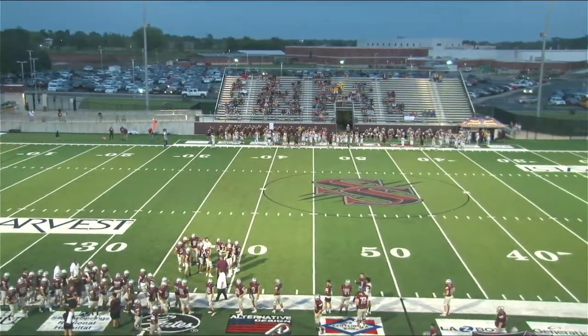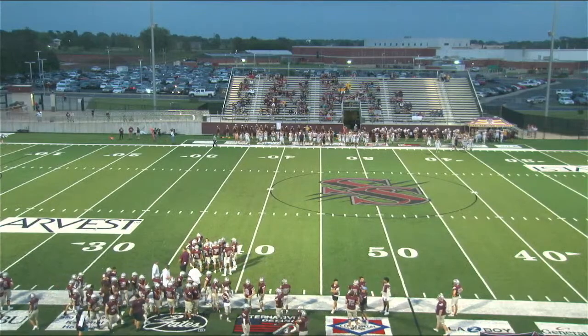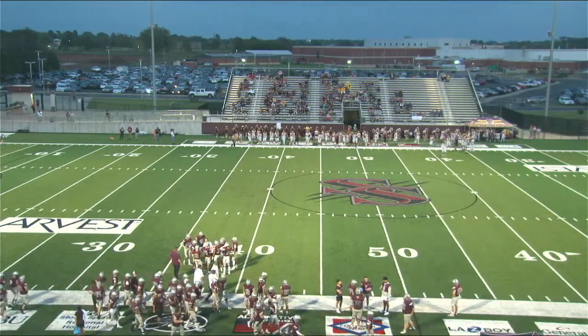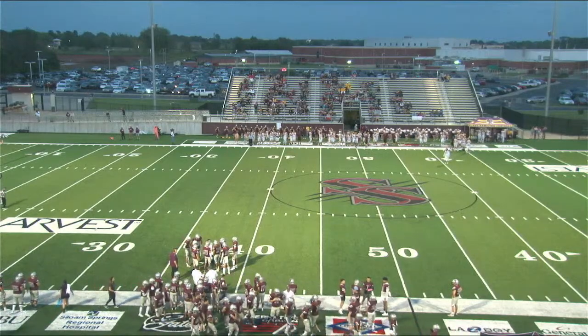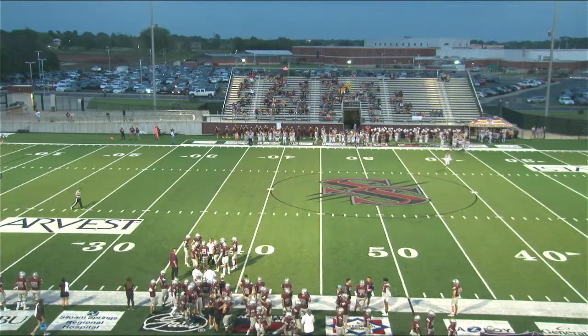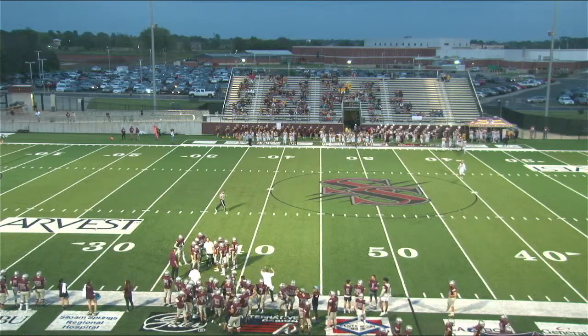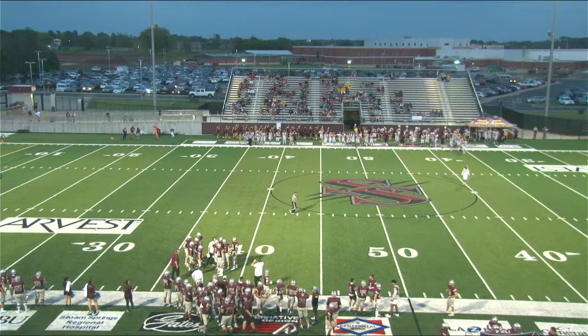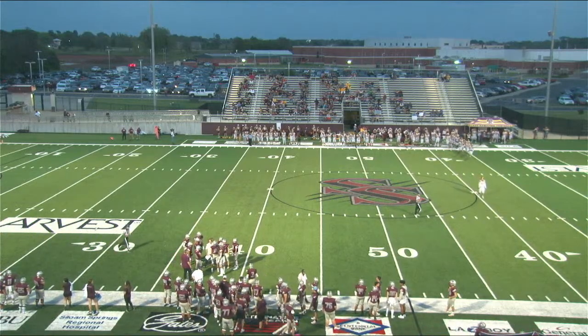Right. I tell you what, that last drive we had was a nice drive. We got to come back with one and finish it here. You can't start scoreboard watching in the first quarter. Just got to keep going out and giving your best play, giving your best effort, getting better every play. And I know that's what Coach Craig is saying in the huddle. Yeah. Let's go. Make a play. Make a play.